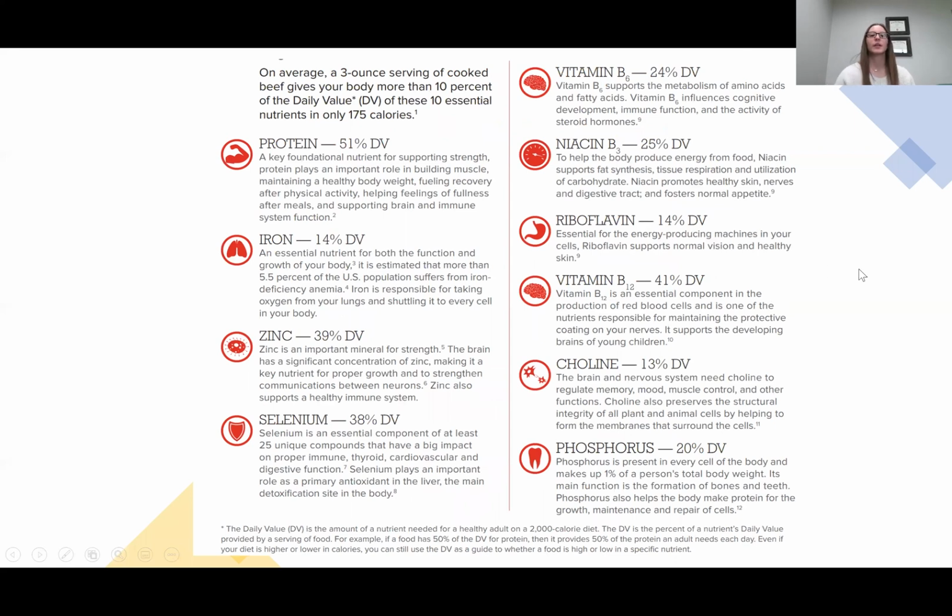So as I've mentioned, a 3-ounce serving of cooked beef gives your body 10 essential nutrients. And of those 10 essential nutrients, every one of them, one serving gives you over 10% of the daily recommended value. So as we've mentioned, protein is the top one. As I said before, one serving of beef gives you over half of your daily value for protein. You can see that in the 51%. You're also getting awesome benefits of iron in that with 14% of your daily value.